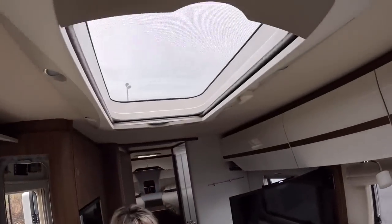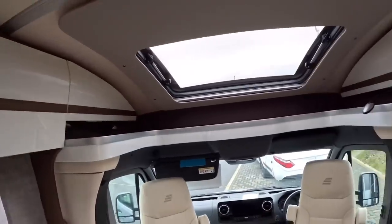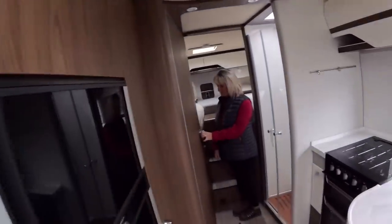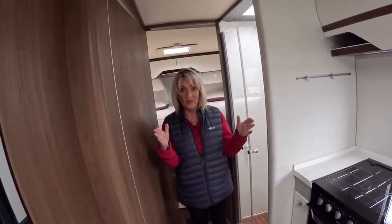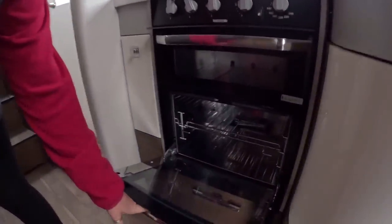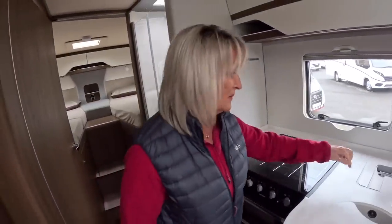Yeah, love the skylight there. Loads of cupboard space. Well, say loads. There's three that side, one that side. Control panel. Full size cooker. You're doing it again. It's not a full size cooker. Your cooker in your house isn't a full size. It's one of them days, people. But it is. It hasn't been used. Whoever's had this van has not used it. Or the hob. Mind you, it's probably like you, never cook.